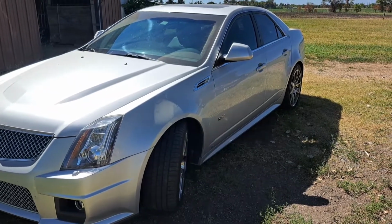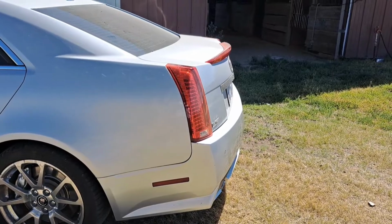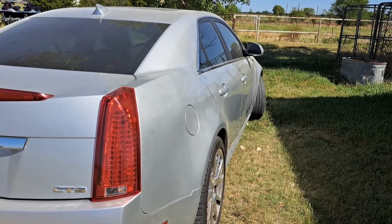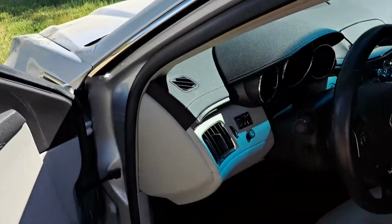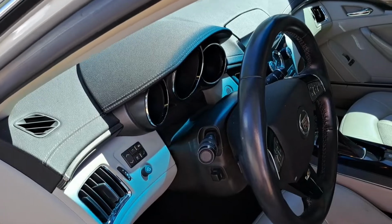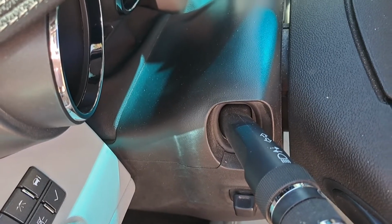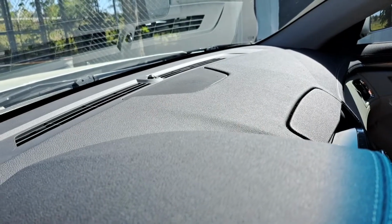Hello friends, today's detail is a 2009 Cadillac CTS. It's actually a very beautiful car. I love Cadillacs, and this car is actually in excellent shape. It is not extremely dirty or anything, but it did need a little bit of attention.